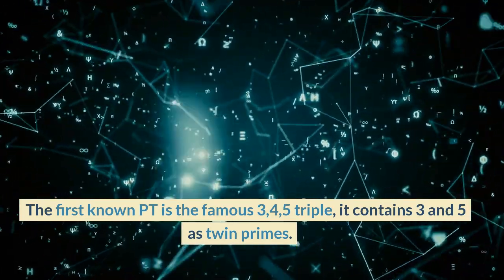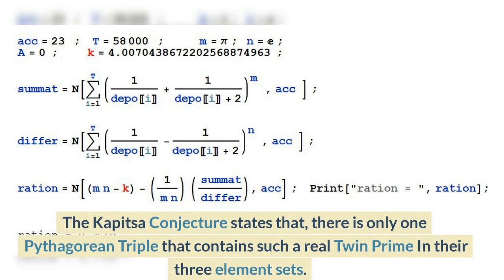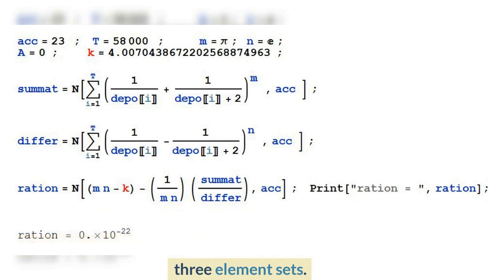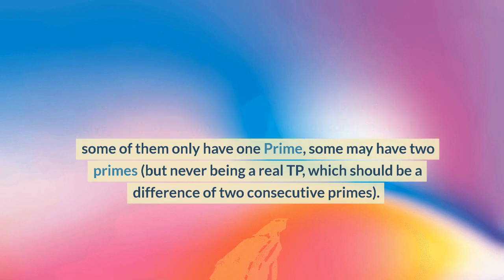It contains 3 and 5 as twin primes. The Kapitsa conjecture states that there is only one Pythagorean triple that contains such a real twin prime in their 3-element sets. Some may say that there are many triples such as the ones given in the following, but they do not contain a real TP. Some of them only have 1 prime. Some may have 2 primes, but never being a real TP, which should be a difference of 2 consecutive primes.